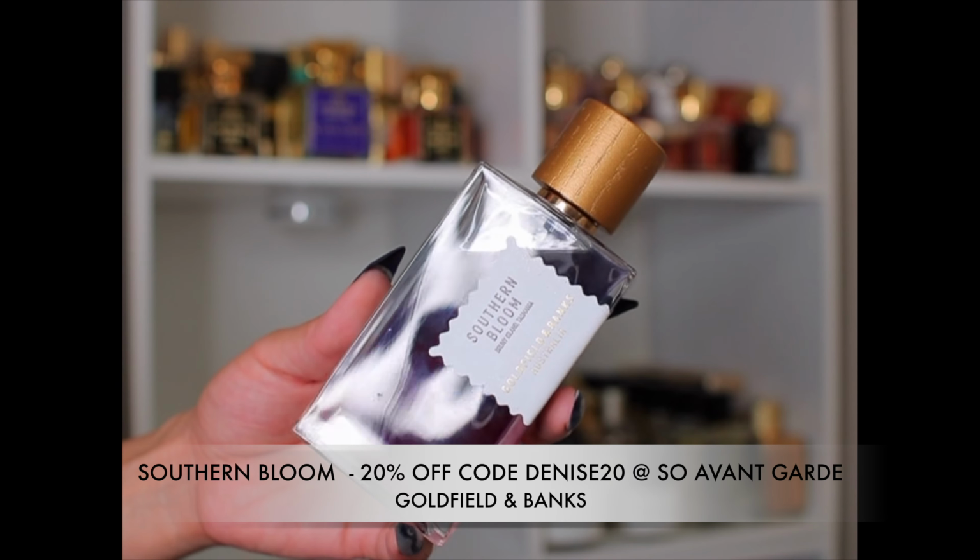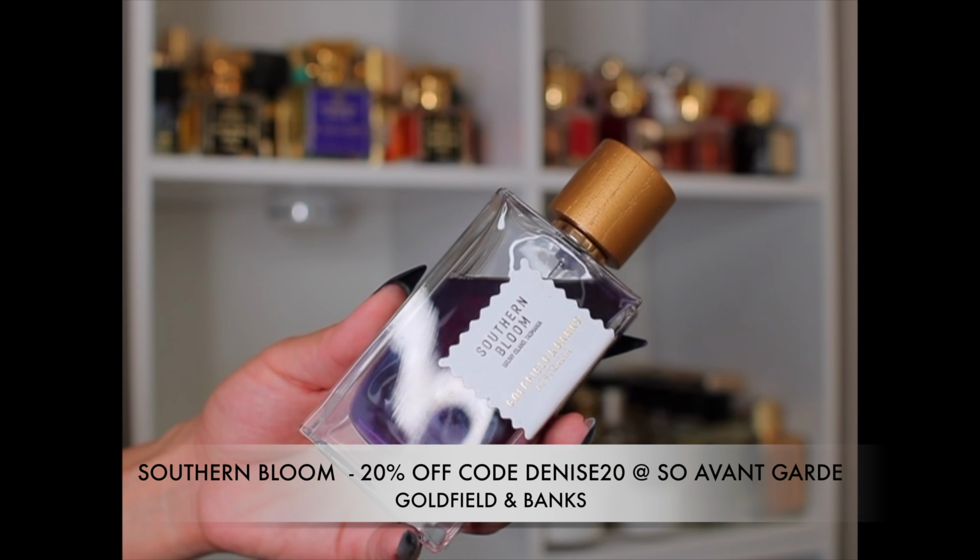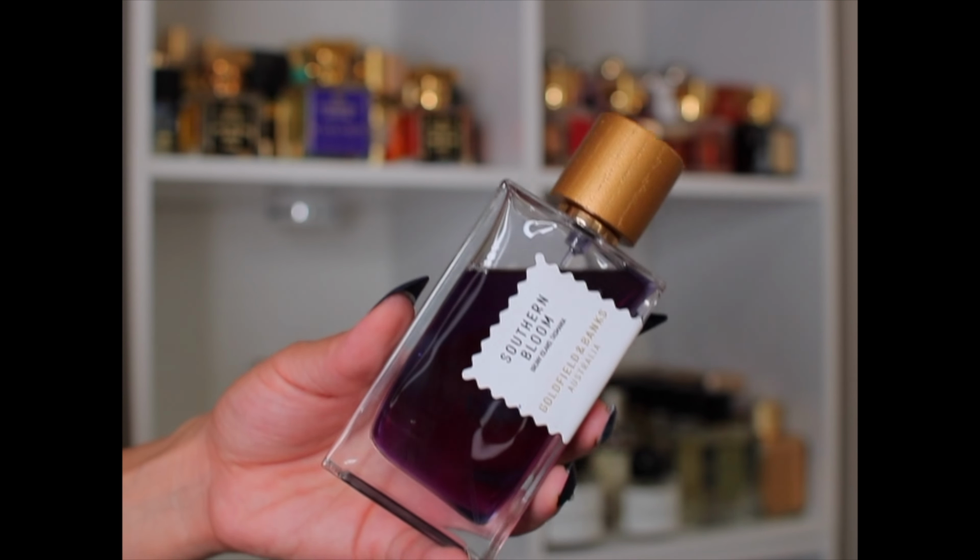This is one that doesn't get a lot of love in the social media streets, and this is Southern Bloom. Now, I can see why, because this is just not going to be for everybody.